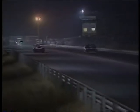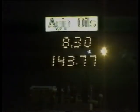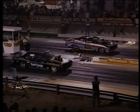And both cars a little bit slow on the reaction times, but not slow on the track. Here comes Benny Gatt with a mile-an-hour charge. He gets there first with a shootout early. 8.3 the time for Benny Gatt for the win, 143.77 miles an hour. And John Gedalis there, he leaves first on his handicap start. Off goes Benny Gatt. The extra horsepower of the Superflow Heads car draws him up level at half track. He takes the win with an 8.30. Gedalis on a 9.38.